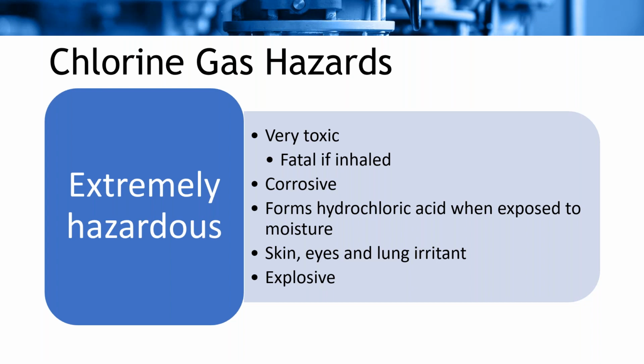When you come into contact with chlorine gas, you can very quickly realize that that's affecting your system. Your eyes will burn, your skin may itch, you'll have trouble breathing, you'll be coughing, that kind of stuff, and that's at very low concentrations. Chlorine gas is also explosive.